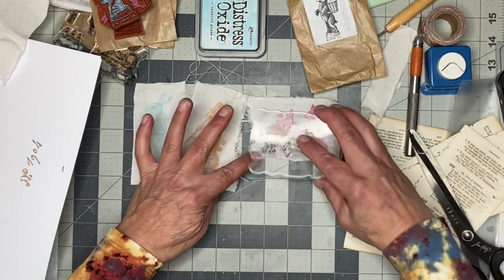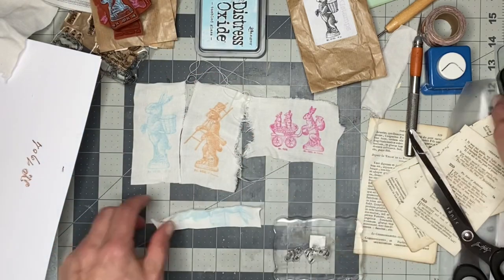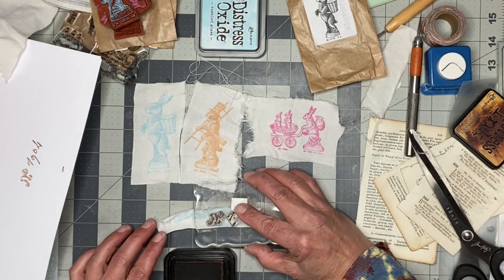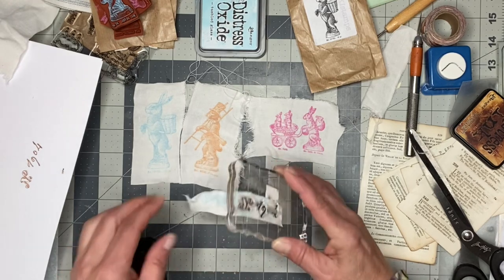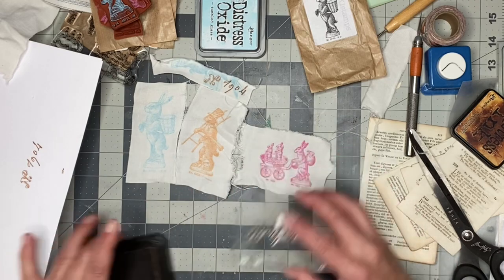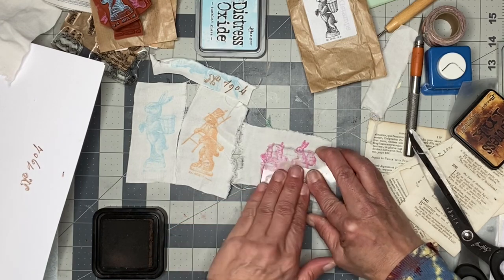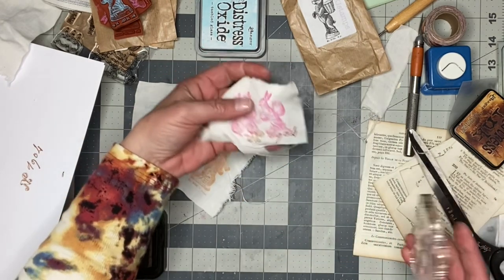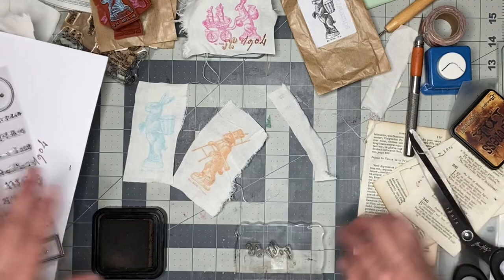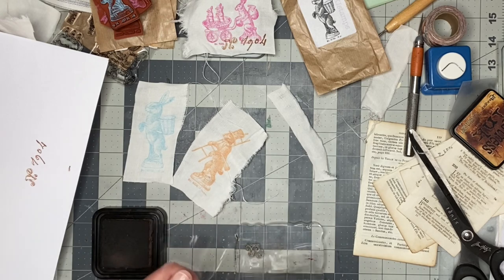Okay, where do we want this number? Maybe I should test it on here. Let me test it on this one that I ruined. Let me test it out and just see. Make sure it's gonna work. Okay, yeah, it will work. All right, so let's do this down at the corner. Down here. All right, that's number 1904. Let's get another number. That's bunny number 1904.